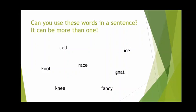Okay, can you use these words in a sentence? Now remember, like usual, you can have more than one sentence. So you might say that my knees were knocking in that icy weather. You could say the gnat went to a party and wore a fancy dress outfit. Come up with one, the sillier the better, but remember to get those spellings correct. Pause the video now and practice your sentences.